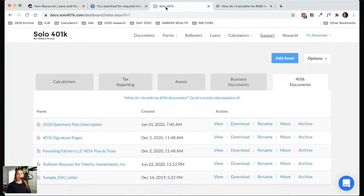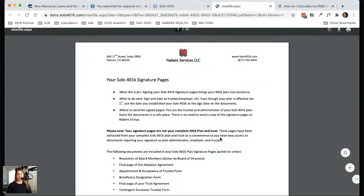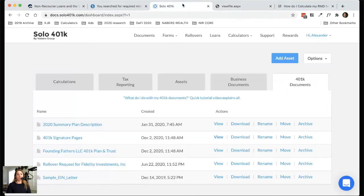If we go back to our 401k dashboard, we have our sample dashboard here. You've got your 401k plan signature pages. You can click on this link to view, and this will open the PDF document for you. Keep in mind that these signature pages are not your entire 401k. Your entire 401k can be found on your dashboard where it says 401k plan and trust. This is a zip file of all of the forms, amendments, plan document, trust agreement, adoption agreement. This is an entire file folder of your 401k plan.